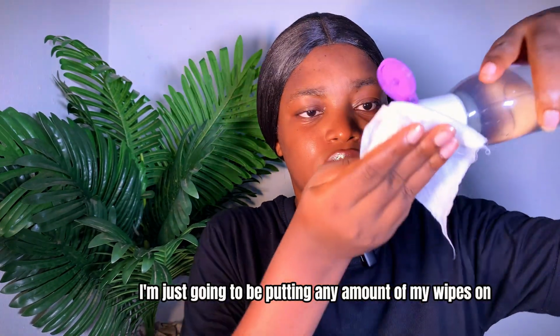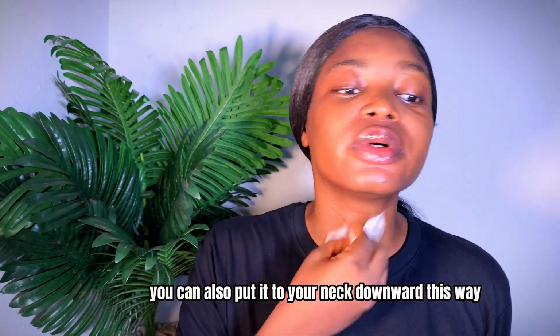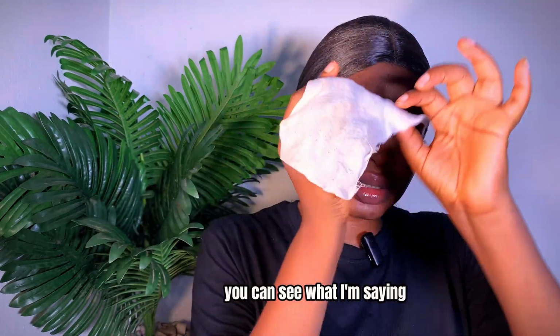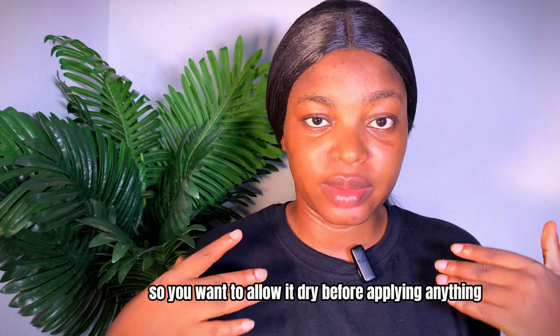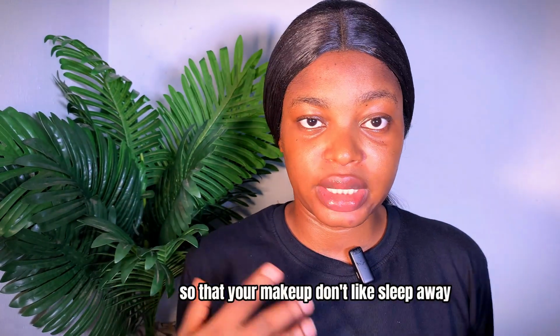So I'm just going to be putting a little amount on my wipes and I use it to clean my skin. You can also take it down to your neck this way. You can see what I'm saying. I just had my bath and I still have some dirt on my skin, so you want to clean it out. You don't want to do makeup on all that dirt. So you want to allow it to dry before applying anything, because it's kind of watery, so that your makeup doesn't slip away.